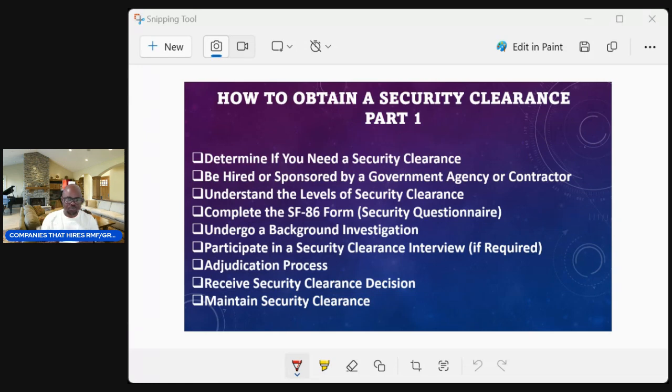And then 2, government contractors and DoD contractors also will require you to have a security clearance. So if you are being hired by government contractors or Department of Defense contractors, that particular job might require you to have a security clearance.